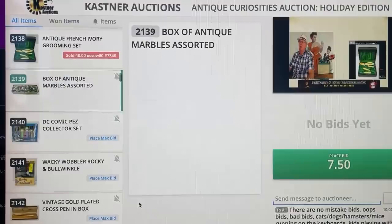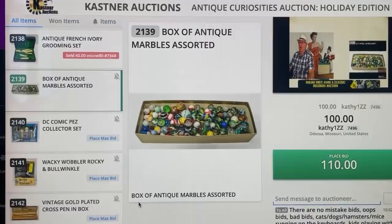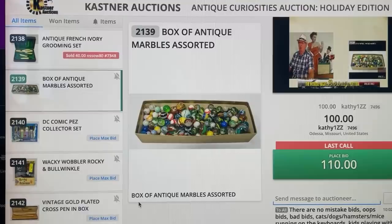$40.73. Here's a bunch of antique marbles. I bought them from an antique man, and these were his marbles when he was a kid. I just simply don't know enough about marbles. I know that there are some that are much more rare than others, but I don't know enough. I'm hoping that whoever is bidding on them is a marble enthusiast and sees something kind of crazy in there.